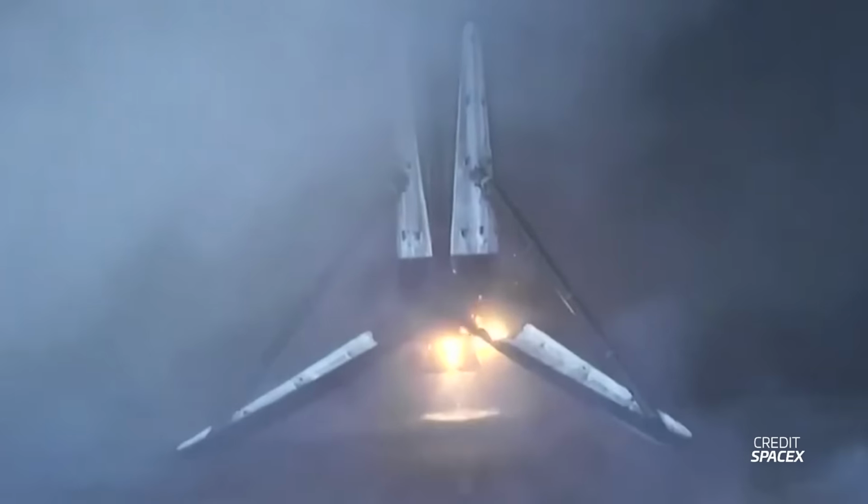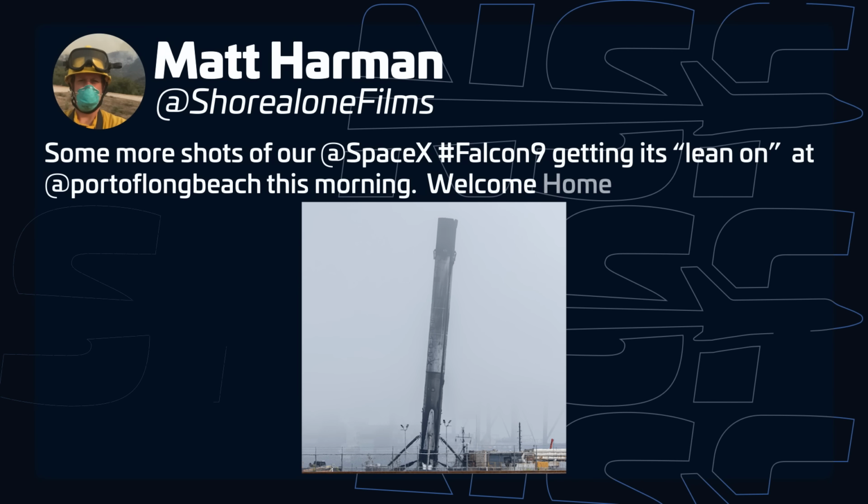The booster flying this mission was B-1082, which ended its 6th flight by successfully touching down on SpaceX's drone ship Of Course I Still Love You. The booster did have a substantial lean when it returned to the port of Long Beach, which happens occasionally when the landing is a little hard or the seas are rough.